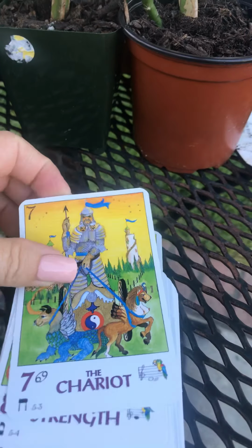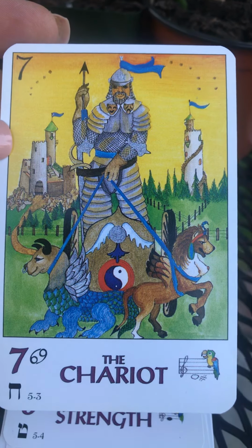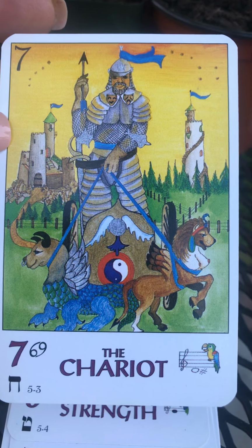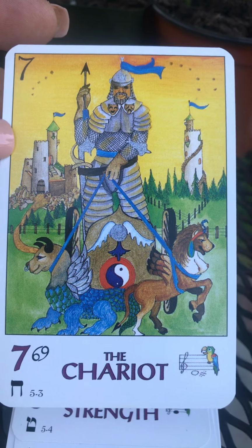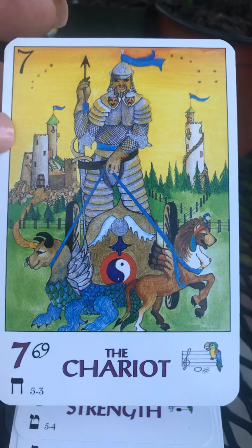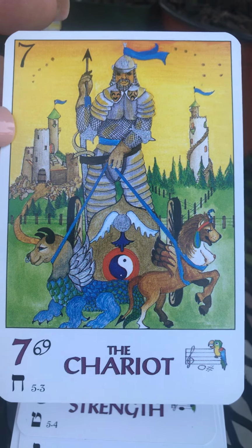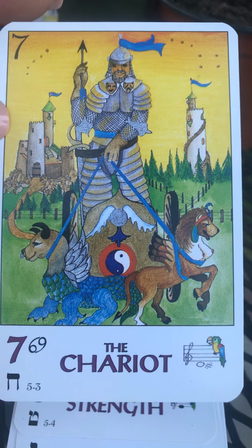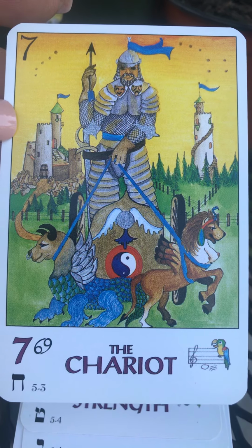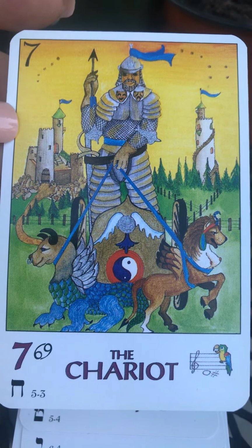The cards are a little busy. I think maybe that's one reason why they don't appeal to me that much. They're not unpleasant. They're just busy. This is very pretty. We've got the two winged beasts going in different directions. They have reins on them, so that's a little bit different. We've got two different towers, so two different directions implied there. We've got the yin and yang symbol, the Chariot.